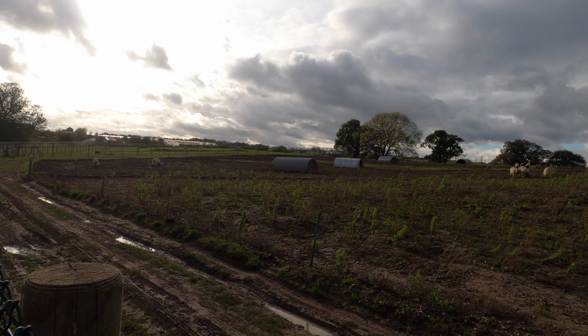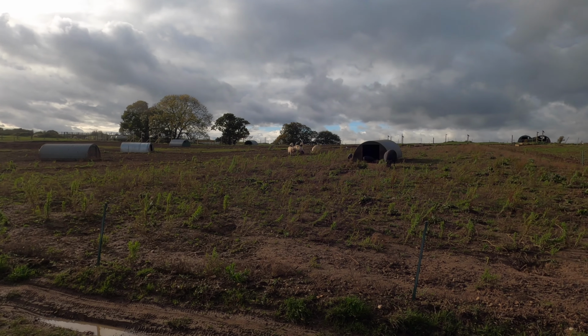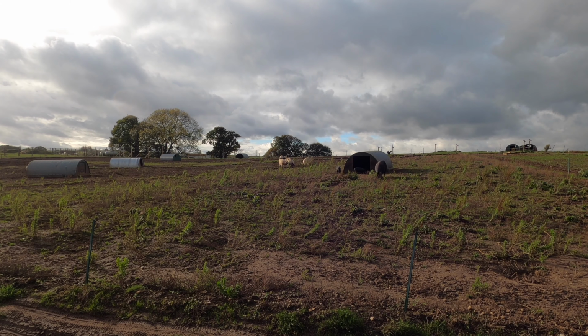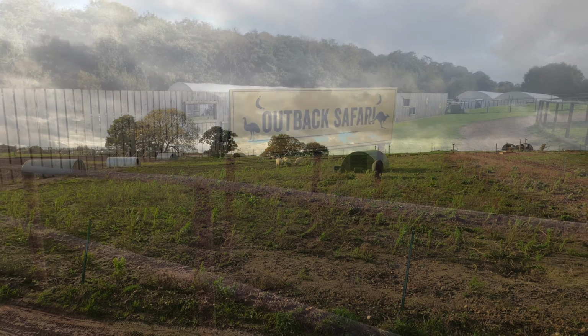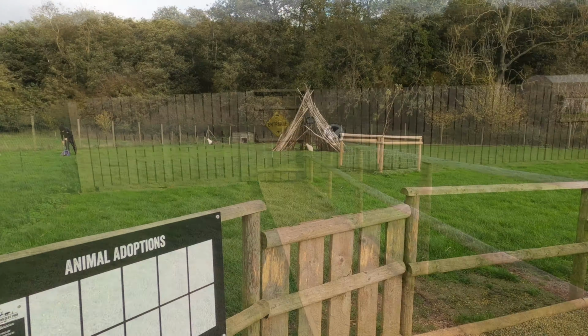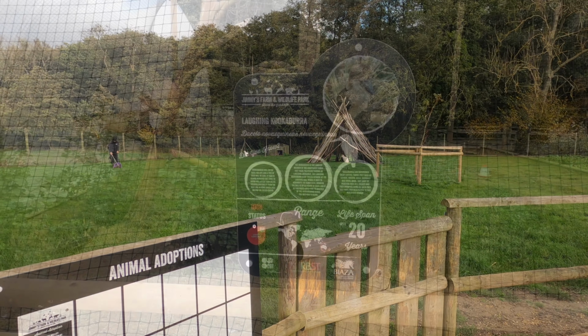Now, obviously, when Jimmy first opened Jimmy's Farm back in 2004, it was only a rare breed pig farm, which it still is today. But now, obviously, as you can see, he has expanded to such cool animals such as kangaroos and wallabies and the Outback Safari, which you can go to as well. And it's just such an amazing area to see these animals so docile.